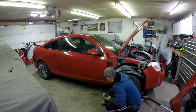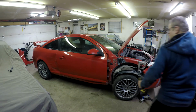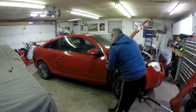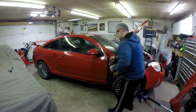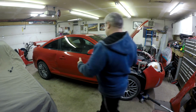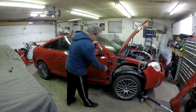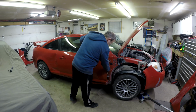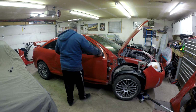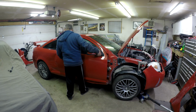So bolts I put in there. But it was definitely a good way to tell kind of how much, without measuring of course, how much this was actually pushed in. And so, yeah. Get this wiring out of here, which is now stuck. There we go. Now the tricky part of getting the door off without damaging anything.